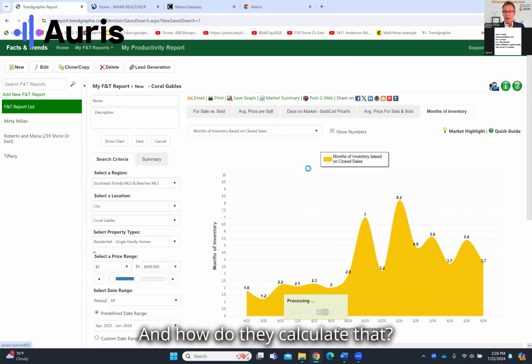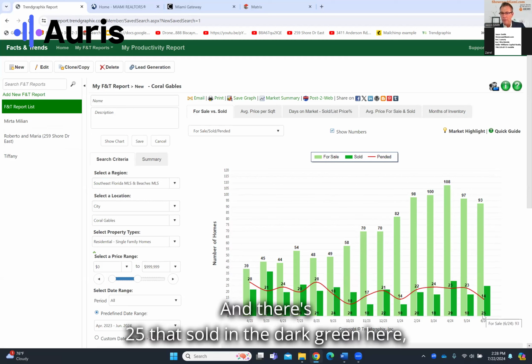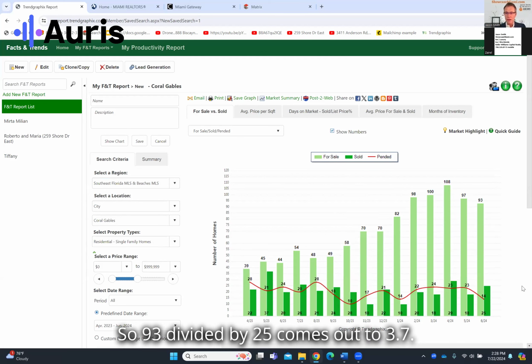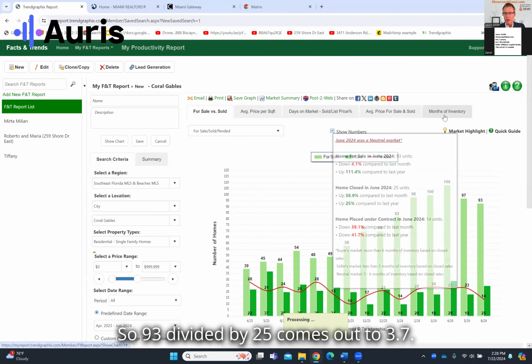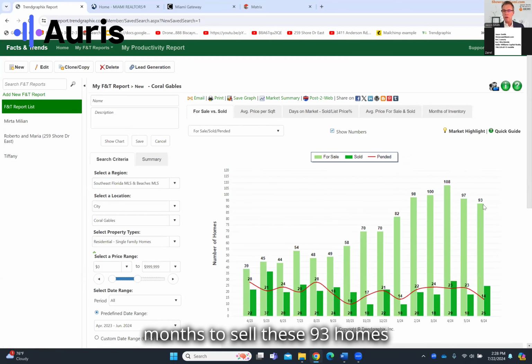And how do they calculate that? Basically, there's 93 homes between $0 and $1 million available right now in Coral Gables. And there's 25 that sold in the dark green here, 25 sold. So 93 divided by 25 comes out to 3.7. It would take 3.7 months to sell these 93 homes if nothing else came on the market. So just an idea for you of what's happening there in that market. But as we move on here, we'll go to some different price points.